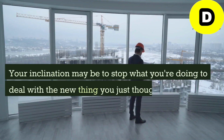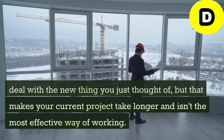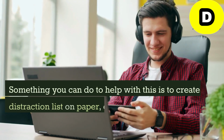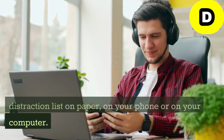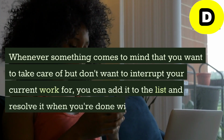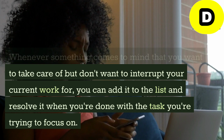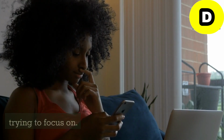Your inclination may be to stop what you're doing to deal with the new thing you just thought of, but that makes your current project take longer and isn't the most effective way of working. Something you can do to help with this is to create a distraction list on paper, on your phone or on your computer. Whenever something comes to mind that you want to take care of but don't want to interrupt your current work for, you can add it to the list and resolve it when you're done with the task you're trying to focus on.